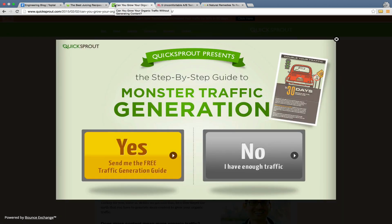Now we have QuickSprout. QuickSprout is using an interesting mechanic here, which is a yes-no mechanic. A yes-no mechanic is basically asking a very rhetorical question where anyone that's on that site should say yes. And then if they say no, make them look like a dummy. So that works pretty well. In that case, QuickSprout presents a step-by-step guide to monster traffic generation. Who doesn't want more traffic? And it says, yes, send me the traffic generation guide. No, I have enough traffic. And then when you put your mouse on it, it says, sure, Neil grew TechCrunch's traffic by 30% within 2 months. So it gives a little bit of social proof so that you would click on the yes.